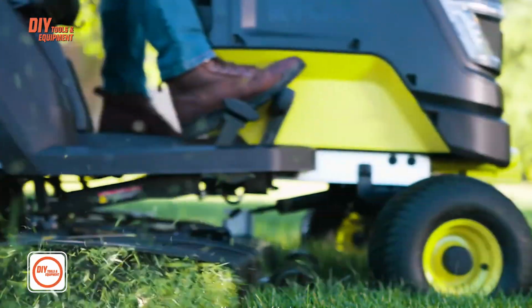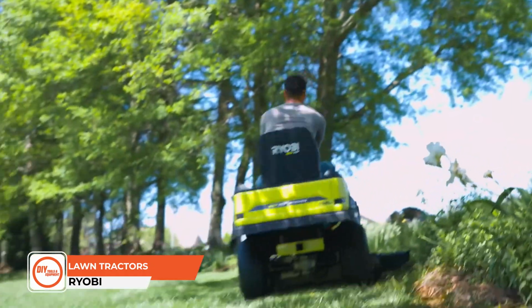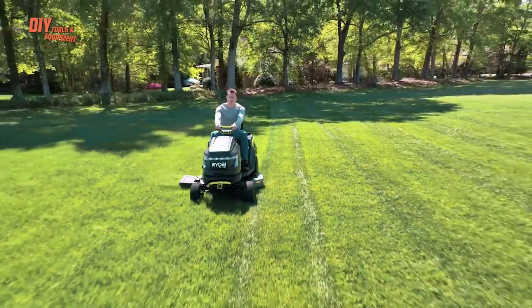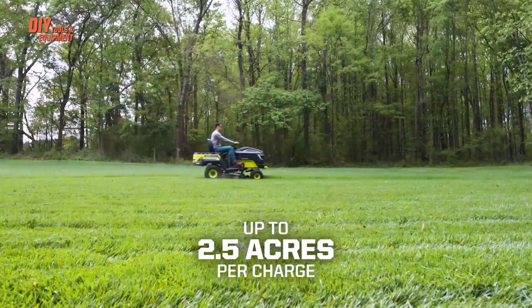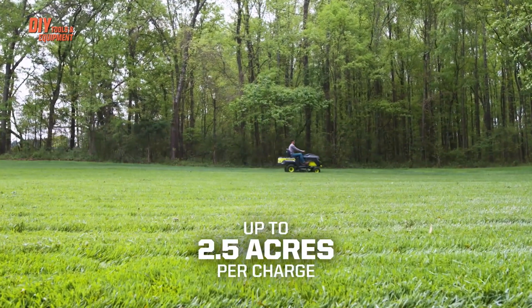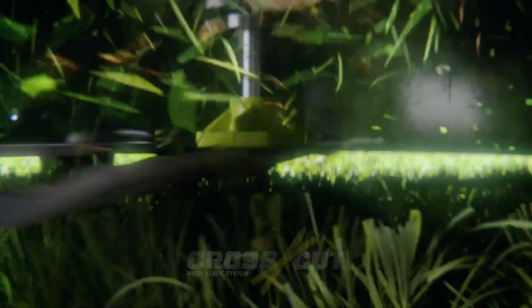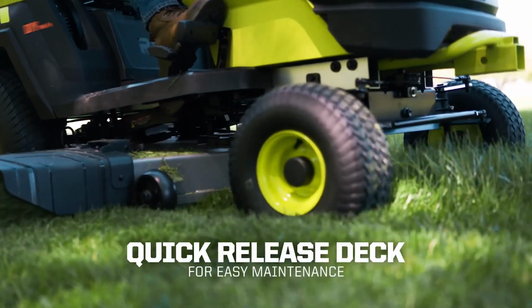Introducing the RYOBI 80-volt HP lawn tractors, equipped with advanced HP technology that delivers more power than a 23-horsepower gas tractor. Featuring up to 4 brushless motors and 3 80-volt 10-amp batteries, this tractor can cut up to 2.5 acres on a single charge. The innovative cross-cut multi-blade system uses 6 steel blades for superior cutting performance, producing finer clippings and even side discharge.